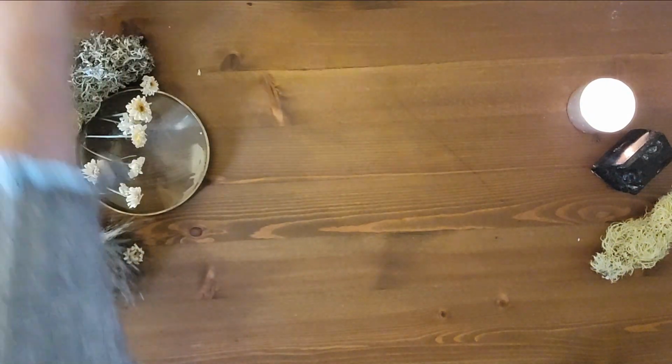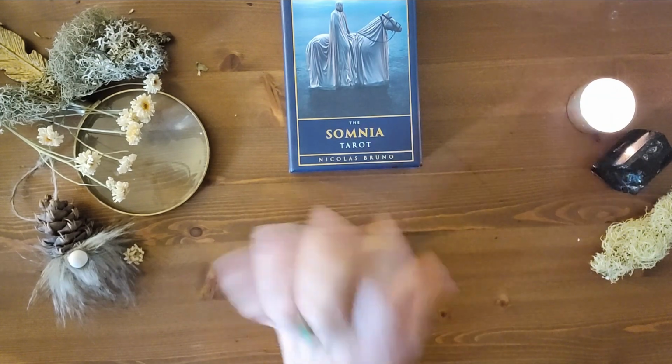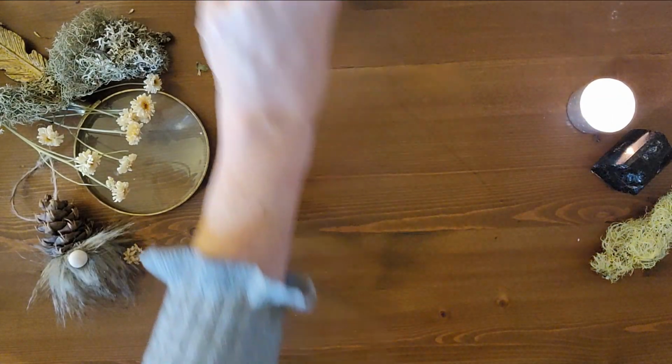I don't know. If you get that deck, if the Somnia deck is like your jam, please let me know down below. And I'd also like to know, anybody else struggle with this one?